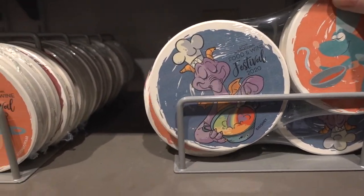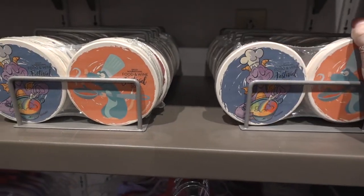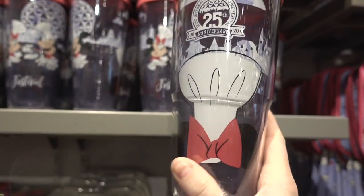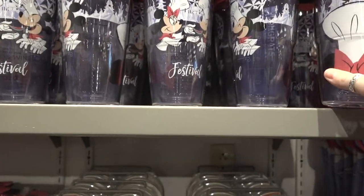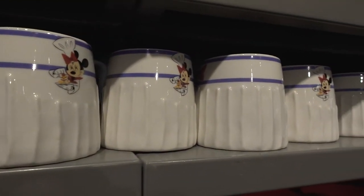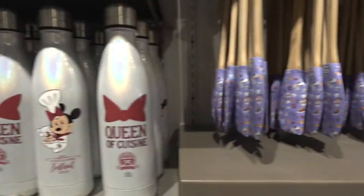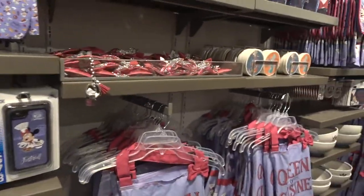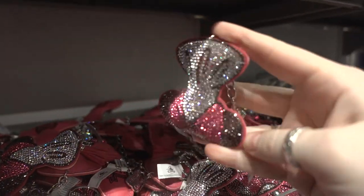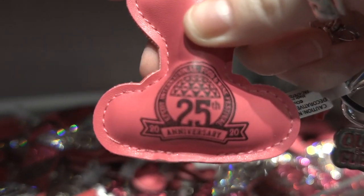Got these cute coasters, Figment and Remy, Mickey and Minnie. Got your classic Tervis here, Food and Wine Festival 2020. A big chef hat with a bow on the back. And then this almost looks like a chef hat as a mug. Real cute. Spatula set. And here's more of those water bottles. And then we have this mad sparkly mini chef hat keychain. And on the back, 25 years of Food and Wine Festival.